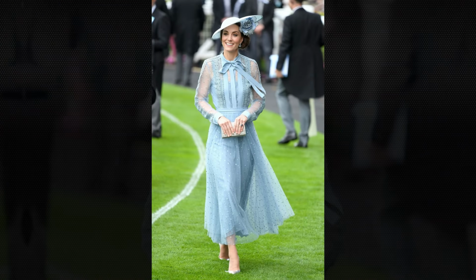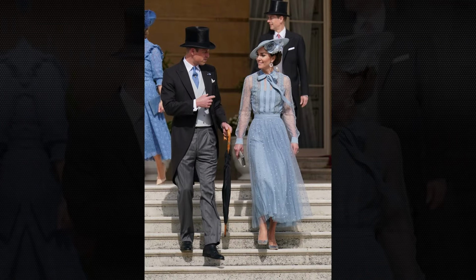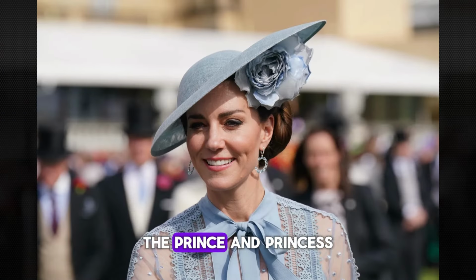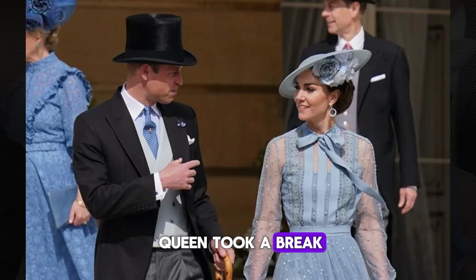Number 6. Powder blue ensemble at the garden party at Buckingham Palace. At the first garden party at Buckingham Palace after the coronation, The Prince and Princess of Wales played hosts while the King and Queen took a break.